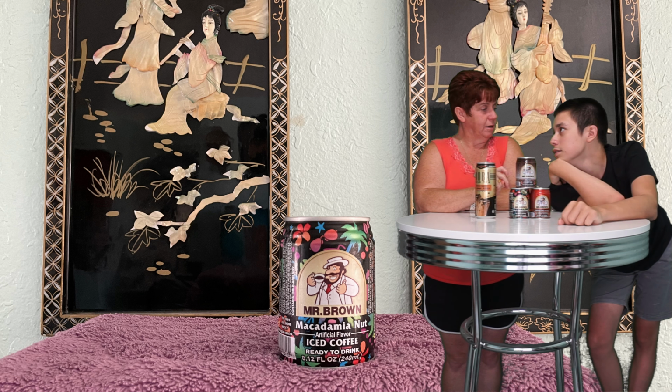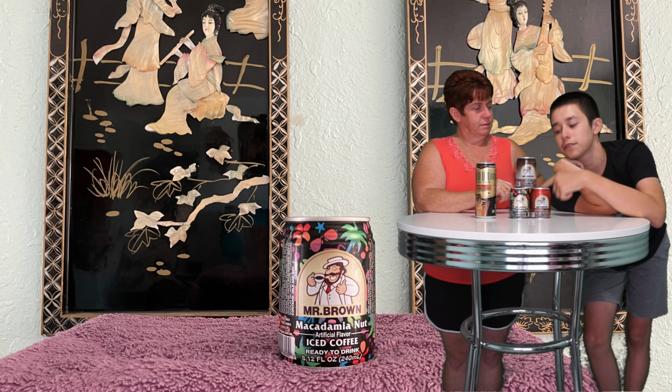The Mr. Brown Macadamia Nut Iced Coffee, I also give it a 4-star. Once again, I really did like it. I like that you can taste a little hint of the macadamia nut, and then you can still taste the coffee. They're smooth going down. It doesn't taste rough or anything like that. Really good blended together. And your star rating? 4.5, because I like the flavor of the macadamia. Oh, nice. Awesome.